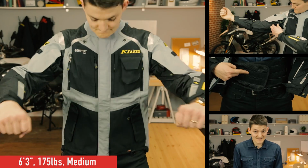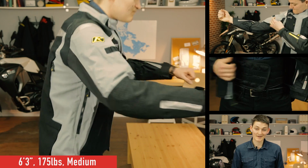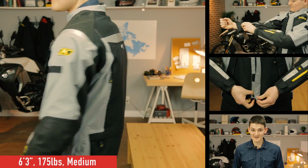This jacket is pleasant to wear because of the kidney belt. It takes all that weight and shifts it to quite a comfortable place. The Badlands is also stupid waterproof. I mean, if Noah had this much Gore-Tex, he wouldn't have needed an Ark.